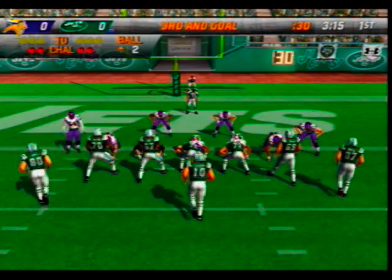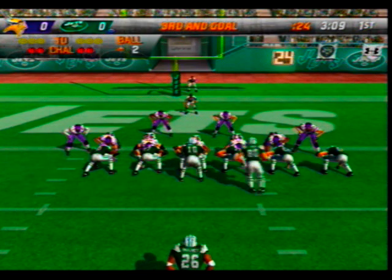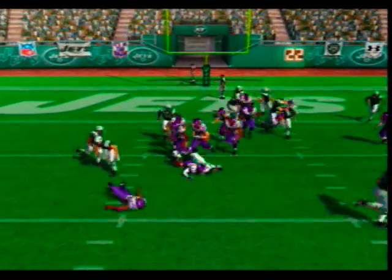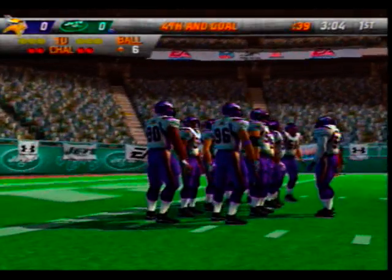Manning sends a man in motion. A little misdirection. Ambrose drags the ball carrier down behind the line. They're trying to get it into the end zone, and the defense says, not this time.